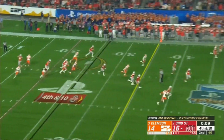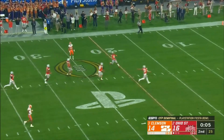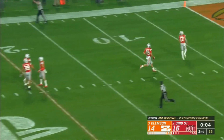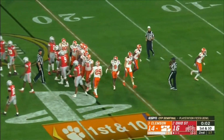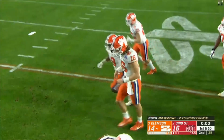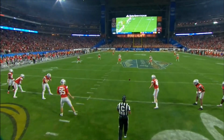With Clemson out of time, Chrisman, they came after him. He gets the punt away, and with no returner back there, it'll just bounce and be down at the 23-yard line with 4 seconds. He's undefeated as a quarterback. He's a winner. Hasn't lost a game since November. Which really tells you how the game changed late in that first half.